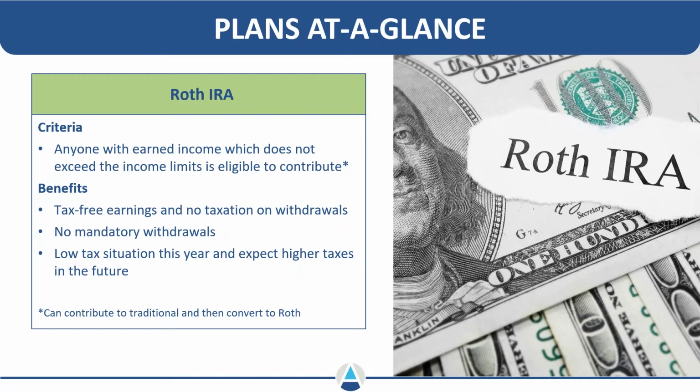The benefits of a Roth IRA, you have tax-free earnings and no taxation on withdrawals, so long as a few items are met. Namely, the account has to be open for at least 5 years, and you have to be the age of 59 and a half, but then any and all earnings are going to be able to be distributed tax and penalty free at 59 and a half. So if you had $1 million in a Roth IRA and it's been open for 5 years and you're at the age of 59 and a half, you could write yourself a check for $1 million and pay a grand total of 0.00 taxes on that money.